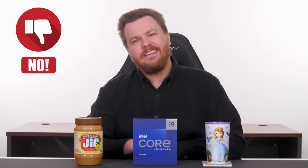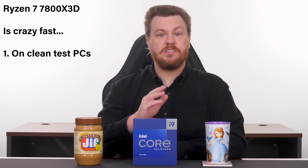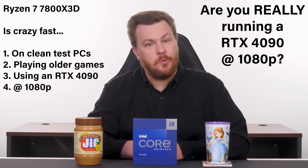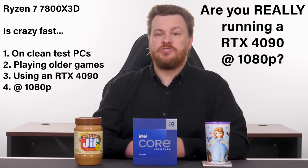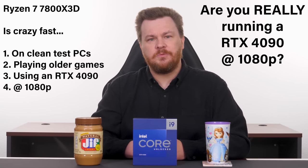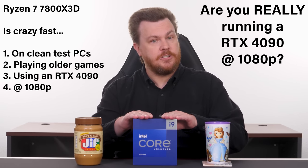But wait, isn't the Ryzen 7 7800X3D the fastest gaming CPU in the world? Yes and no. The 7800X3D is indeed fast when running benchmarks on clean test benches using older games, RTX 4090 graphics cards, and running at 1080p. In the real world, where an RTX 4090 is more likely to be at 4K or at least 1440p ultra-wide, and your PC isn't a clean test bench, but rather one that has many things installed and running in the background, the i9-13900K will be a superior experience in general.